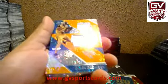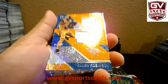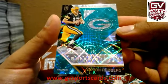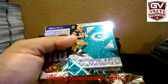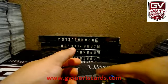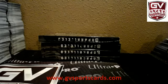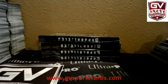49ers and dual jersey to 299, Allen Robinson and the Jags. Allen Robinson, Hisashi, 83 of 99, dual jersey. Cardinals. And number to 10, nice, Aaron Rodgers and the Packers. 7 of 10. Got the Packers. Brad, 7 of 10. And Bears. Nice box. Good luck.